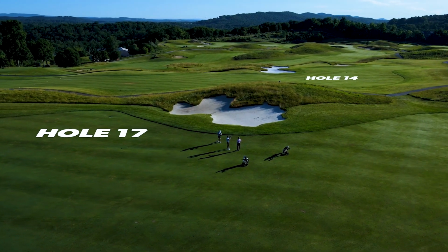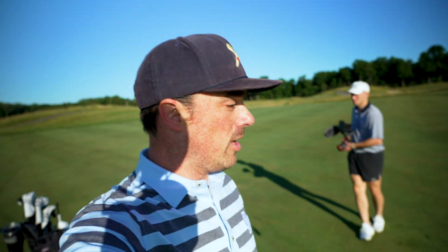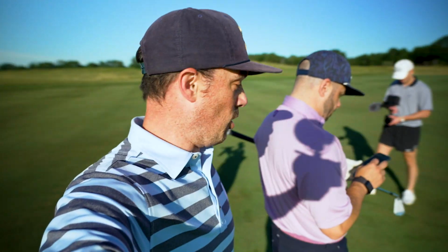So we're on 17th now. I think we just take it right over there. Fairway's wide open. Let's try to get the ball down there about 200. I might hit an iron here. The only thing, check that, because if we hit an iron, what I'm worried about, I don't want to leave a long approach in this green.